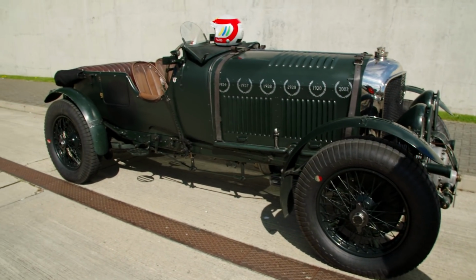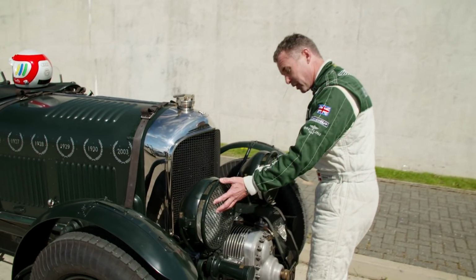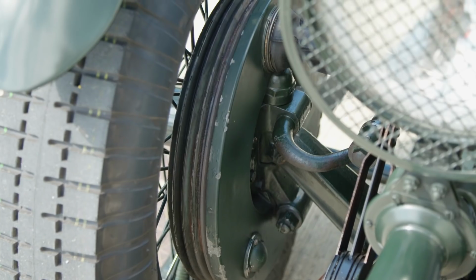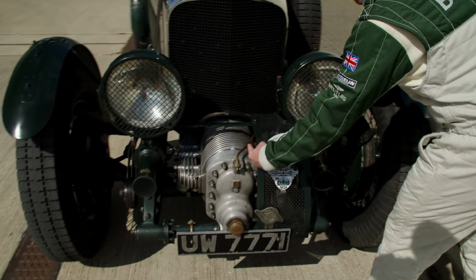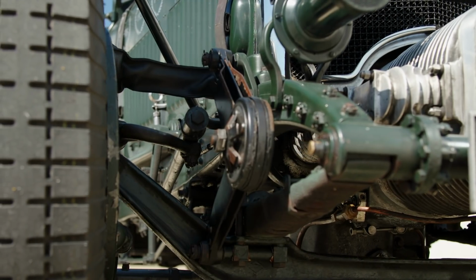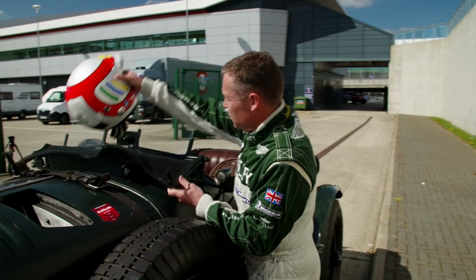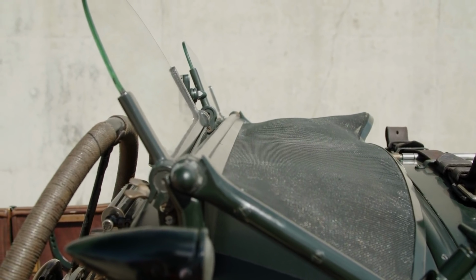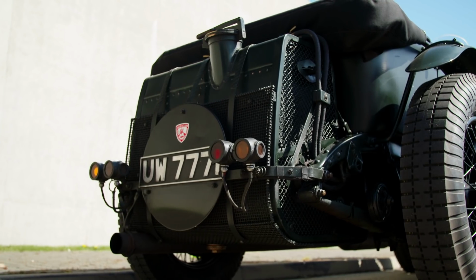And Woolf Barnato, one of the original Bentley boys, was of course struggling not only with big, heavy lights, which were not very fantastic, but the brakes were really not good. This is directly to the crankshaft, supercharged. You've got leaf springs, not very consistent, but it really worked back then. You have a little bit of protection for the windscreen, protecting your face.